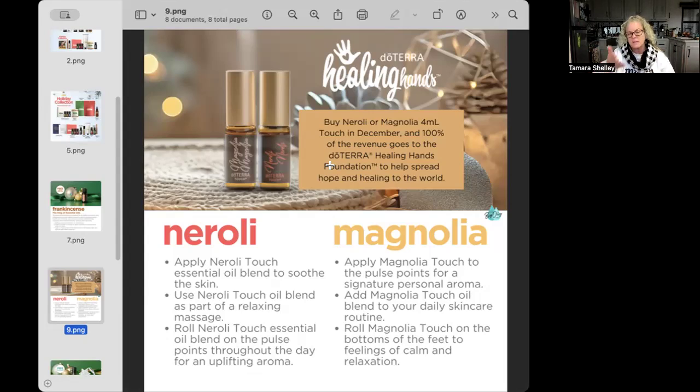And basically, because it comes in that touch roller, I would just use it on your pulse points as you would like a perfume. You could also roll it up and down your spine. You could roll it at the base of your neck. You could roll it on the bottoms of your feet. Anything like that would be really good.